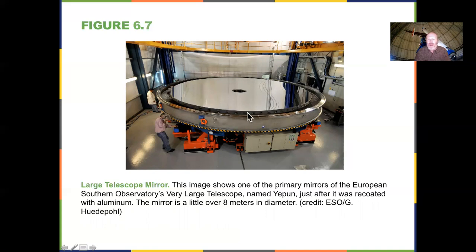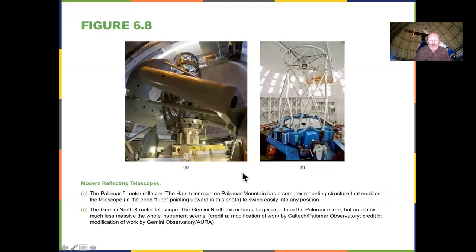This is going to be something that is going to be super smooth, but it's also something that can be heated and cooled, because as starlight hits it, it can warp the mirror, just as anything that heats or cools will expand and contract. This will keep that from happening, because when that happens, it can throw off your vision here.